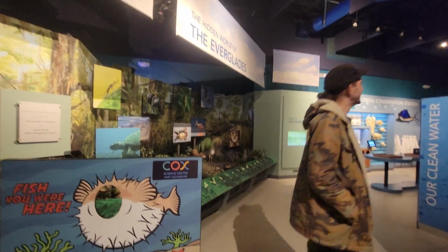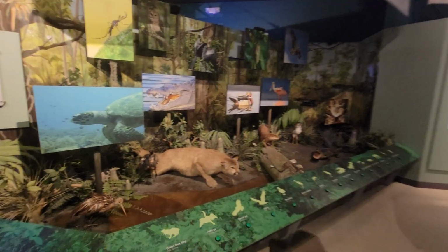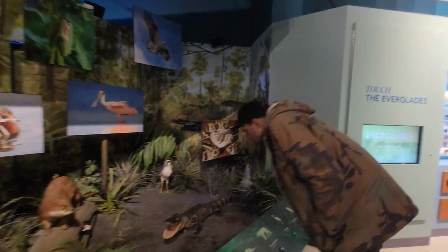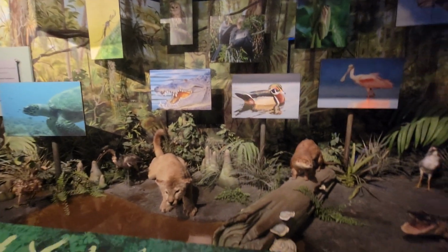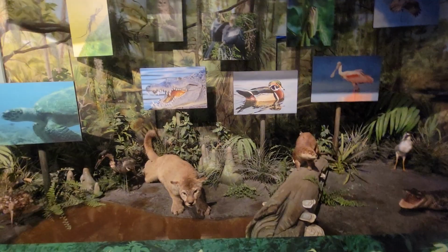Cox Science Center and Aquarium. Everglades, it's Everglades animals. Yeah, all these animals. And this is an American alligator. But it's good, it's not alive. See the big claw, look at his teeth. American crocodile. What is the otter?